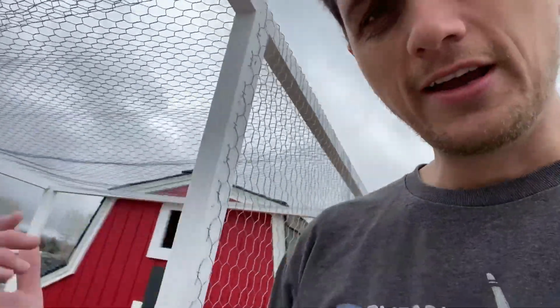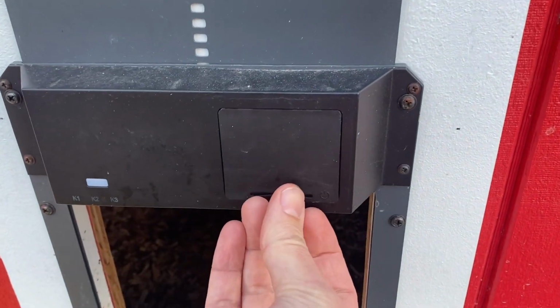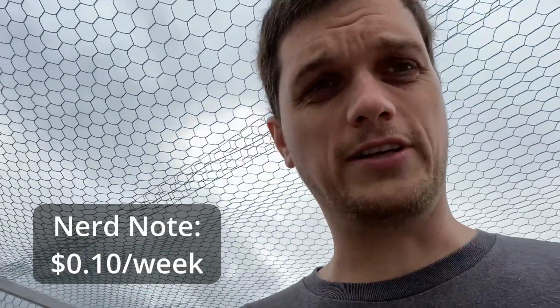All right, let's talk about electricity. I've got a security camera and an automatic door that requires batteries, but I rarely have to change these. I mean, once every 4 months maybe for $1.50, super cheap. The cost of electricity for a little security camera, I mean, it's almost nothing. So let's make things simple and exclude the cost of electricity.